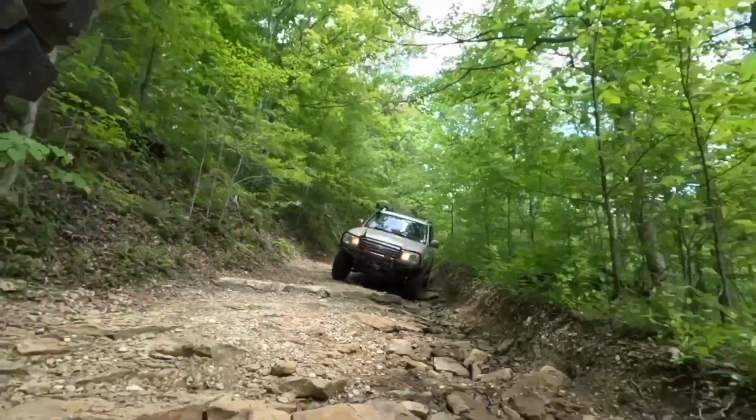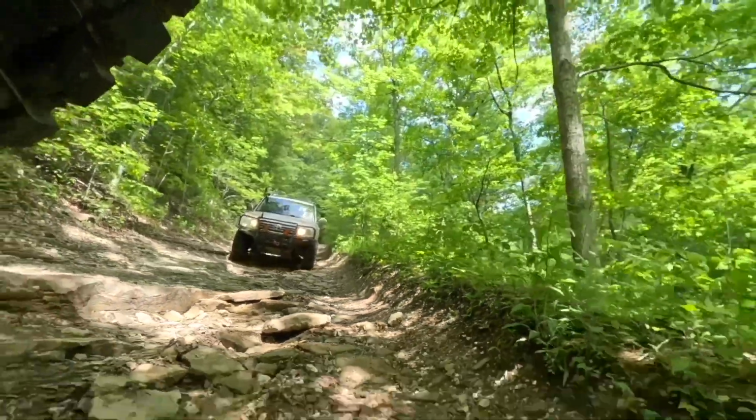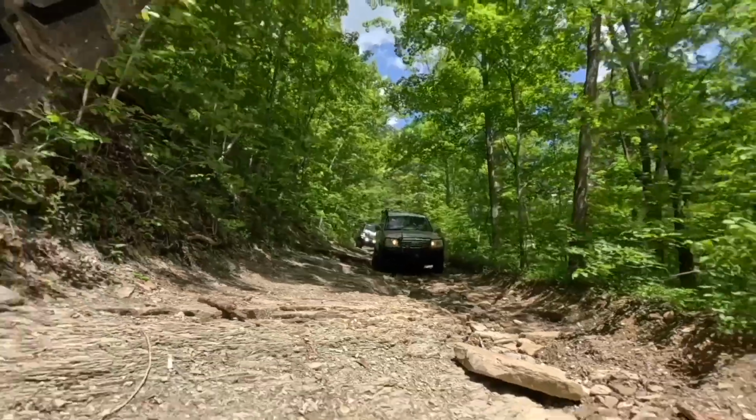So you can see the rocks here as we come down the hill. Obviously it's easier to come down than go up. Clearance is not a problem here. I only have a 3 1/4 inch lift. Again, the guy in front of me is a stock FJ with, I don't know, 29 or maybe 30 inch tires.